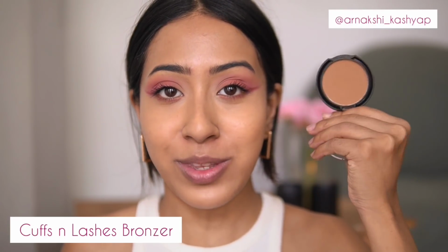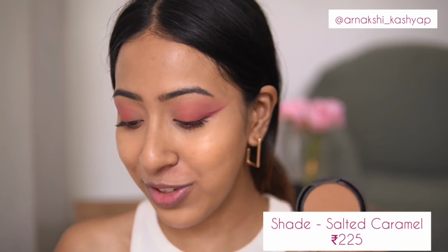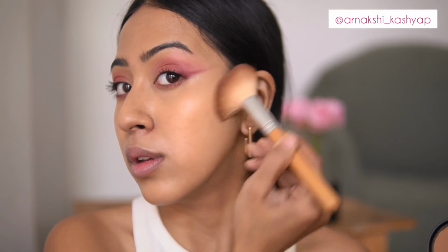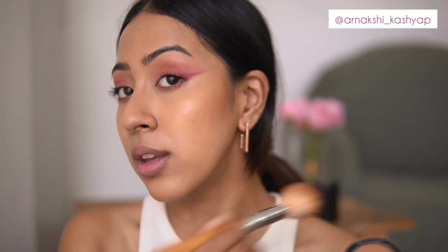So after that is done, my eyes are like complete now. As you can see, this is a little bit of a cranberry pink look. Now, not like my usual looks, by the way. So this is the bronzer that I'm going to use from Cuffs and Lashes. One of my favorite bronzers, by the way. So I'm going to use a brush, an angle brush like this, and it's going to give me such a natural bronze to the skin.